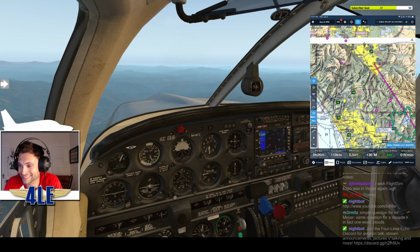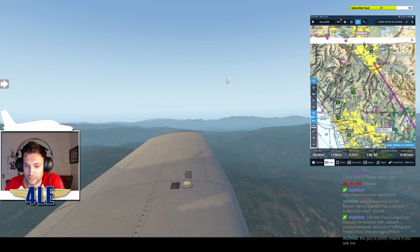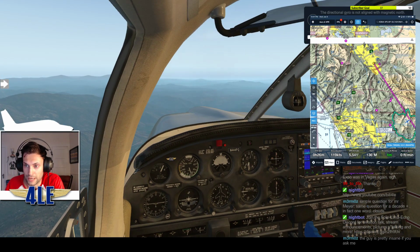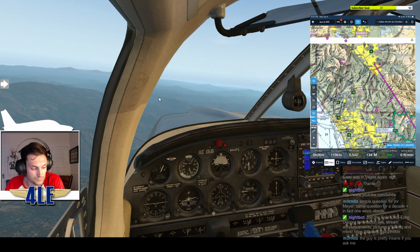Clouds. I don't know. I mean, I've had some pretty good experience with clouds. Granted, I fly in Southern California almost exclusively, so it's usually not much of an issue, but the clouds that I do see have been pretty good.